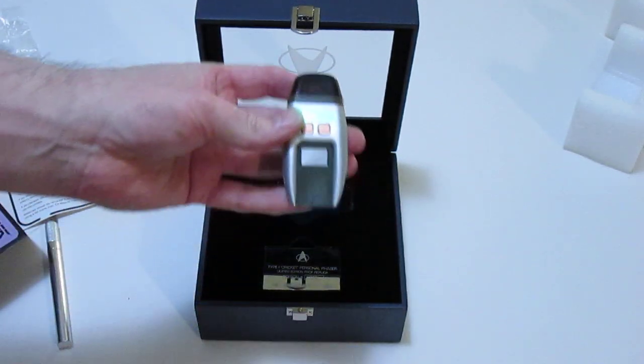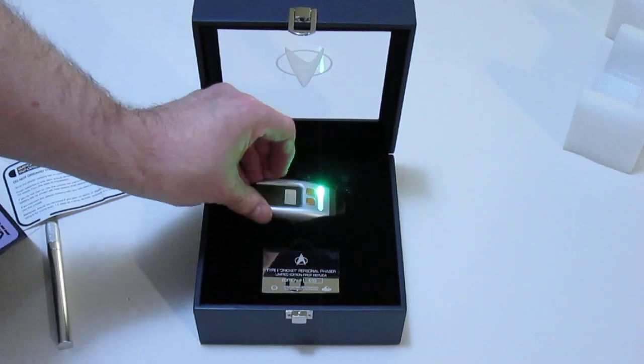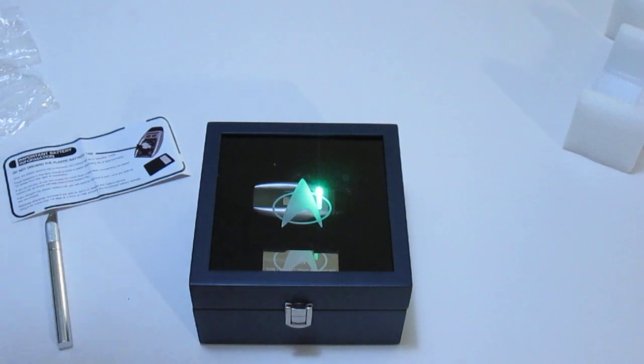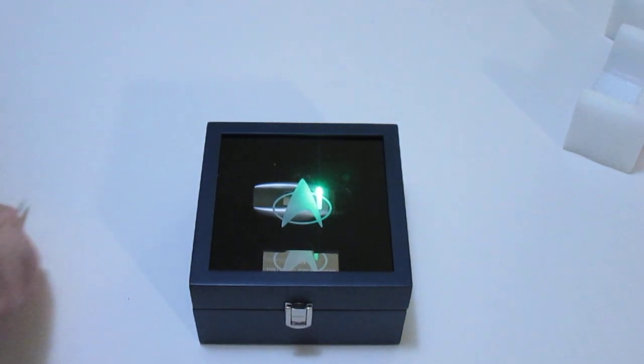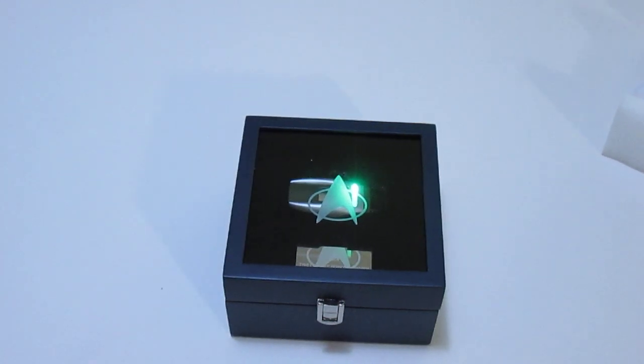But, yeah, Cricut Phaser from Entertainment Earth. Collectible case. Very nice. Order yours today.